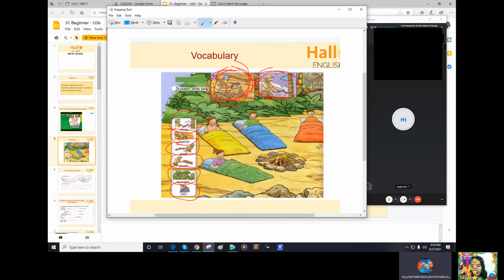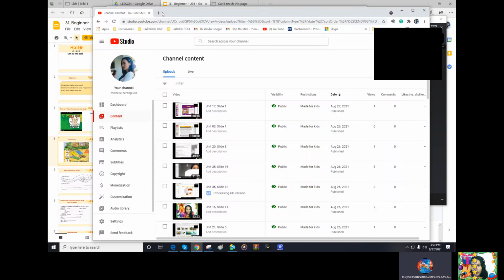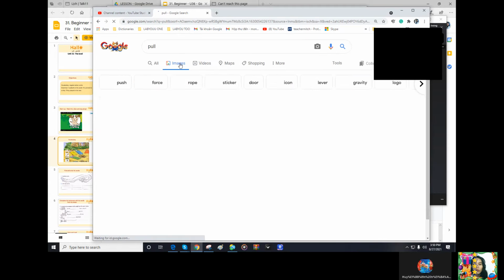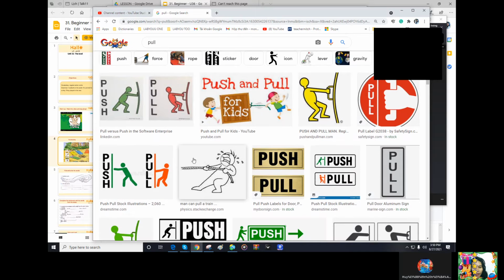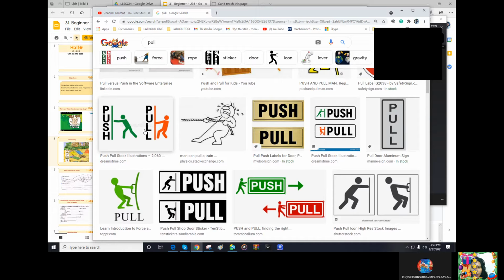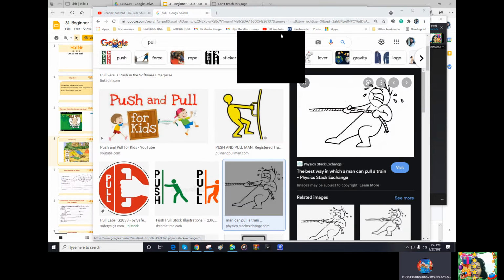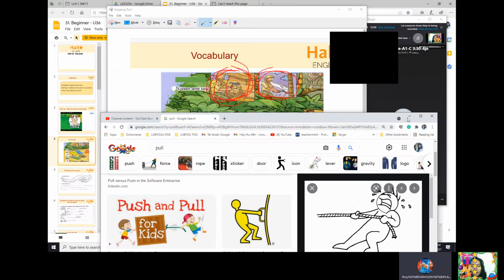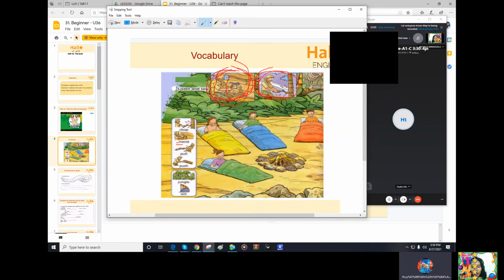Pool, in this picture, what is the guy doing here? I'll show you an example. This is pool. It means you are going to move or remove something. You are trying to move something or to take hold of something. Like, for example, you need to pull the door, or pull the rope, right?